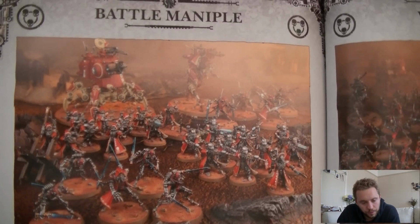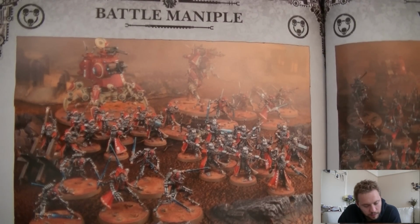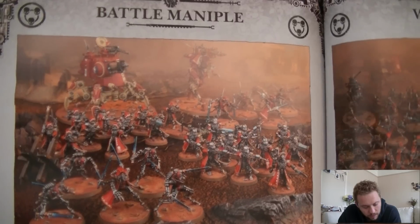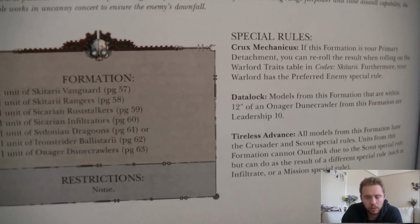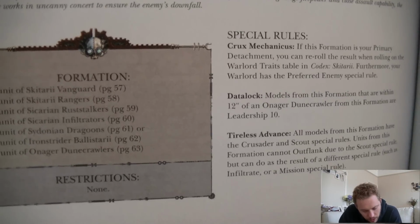And they've got the Doctrina Imperatives, so you're going to be guaranteed to hit. You can improve their ballistic skills and stuff like that. Then it goes into a formation, the Battle Maniple: a unit of Skitarii Vanguard, Rangers, Ruststalkers, Infiltrators, Dragoons, Ballistari, and 1 unit of Dune Crawlers, which you'll probably be getting.